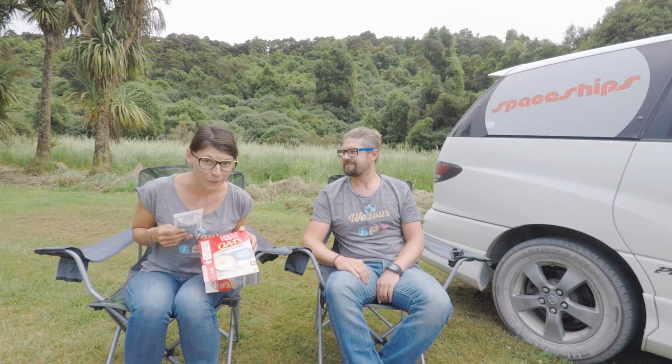And here comes our special advice to you. Make sure you add a little sip of cream, because then it's almost as if you prepared it with milk. Very delicious. Perfect. Uncle Toby's, we actually have a few sachets left, and we will bring them to our next destination, Australia, just to make sure we also get to enjoy it there.